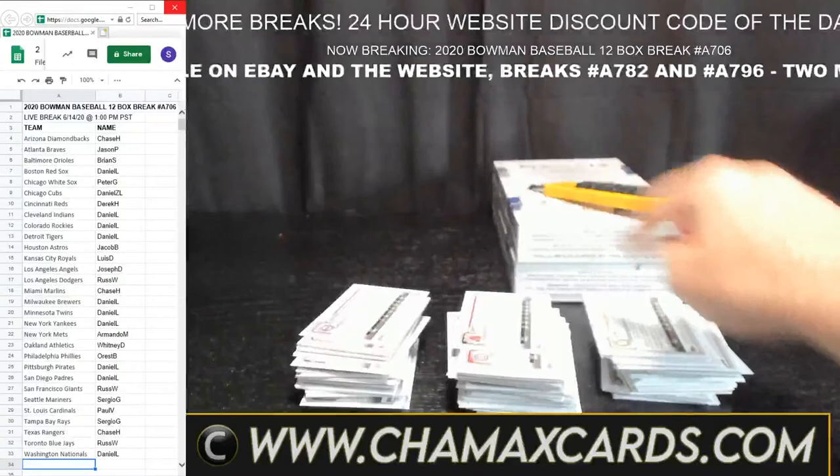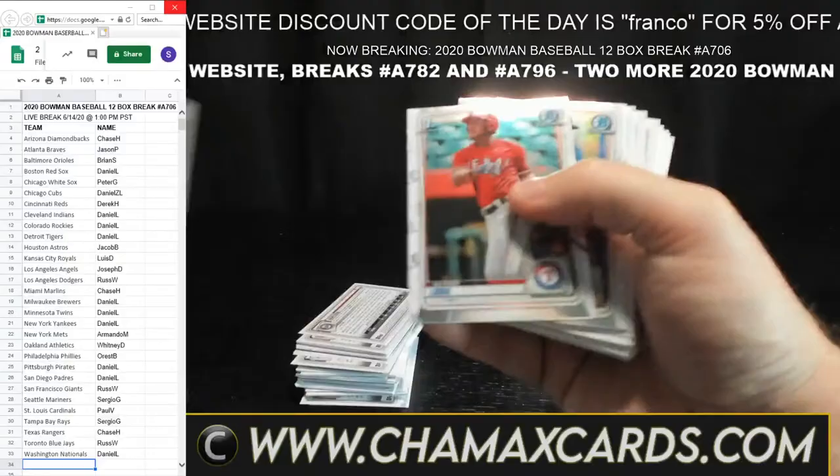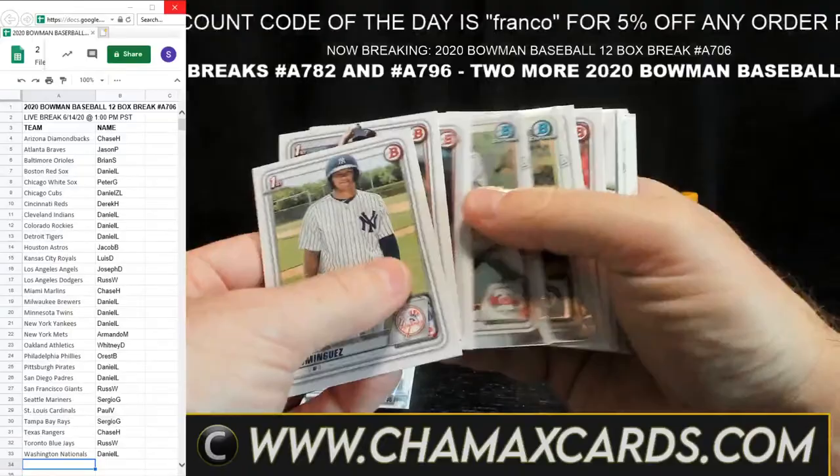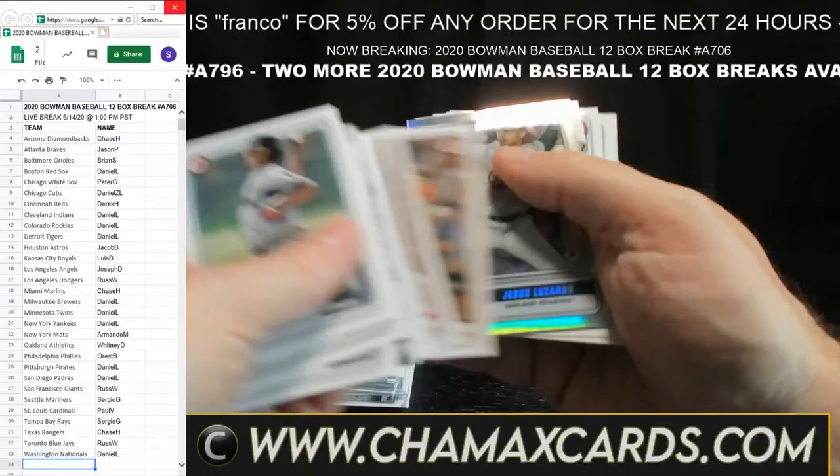That's the one I want to keep until the end. Let's see. Keep you in suspense. And what's in that one? Nico Hoerner. Talent pipeline. Baltimore. Kelenic for the Mariners. Lizardo again. Had him many times. Many Lizardos. Multiple Lizardos.